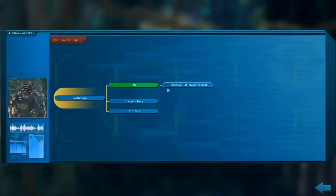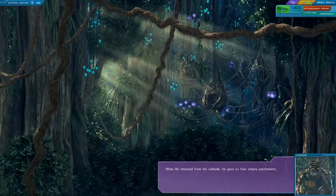Okay, let's ask about this pilgrimage. When Ith returned from solitude, he gave us 4 empty parchments. Okay. These were very common to our kind, so we did not see their value. Of course not. Rarely do you ever.